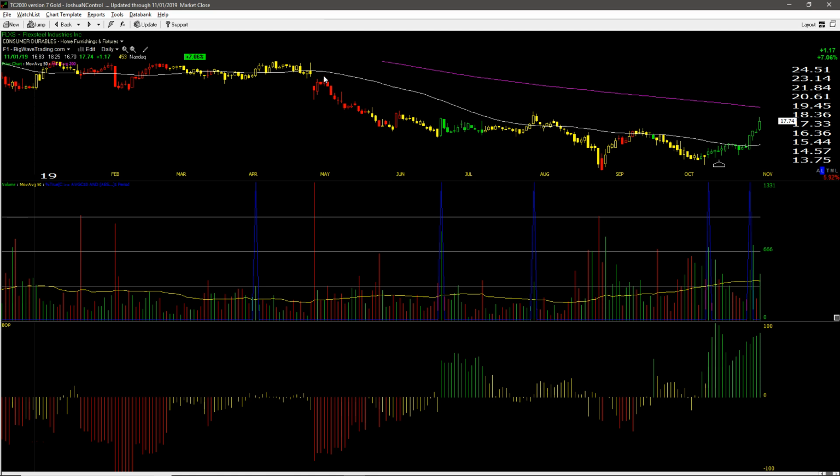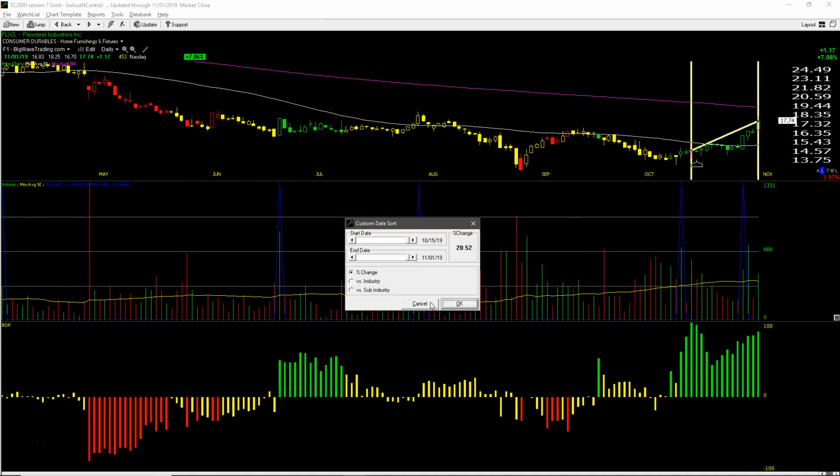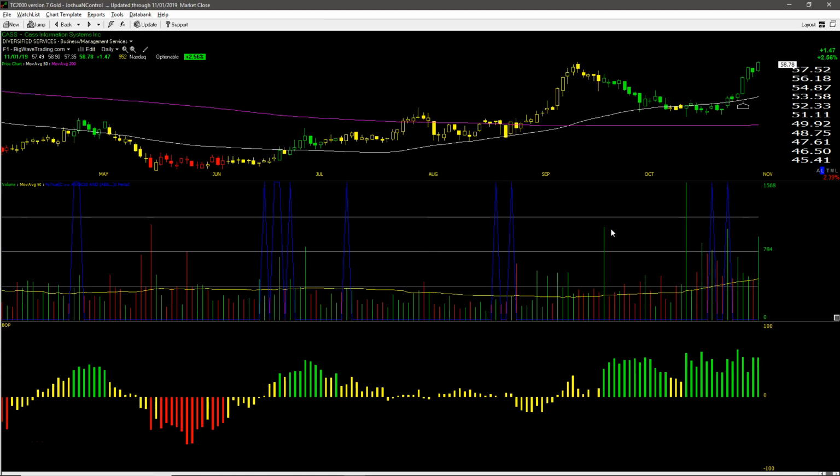So for right now, whatever I have left, 50% goes right there. Still, with this one, in a very short amount of time, 20% gain in less than a month. Not too bad. CAS was a recent new long entry. There is the signal here.